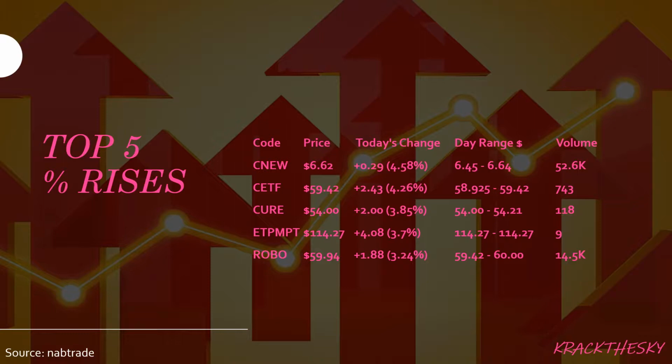So today we saw a rise of 4.58%, which equates to 29 cents on a pretty strong volume. You can see here trading of 52,600 shares.